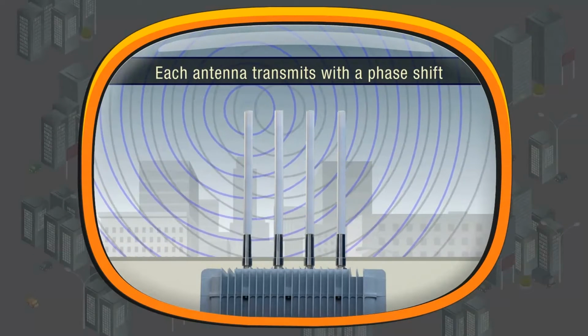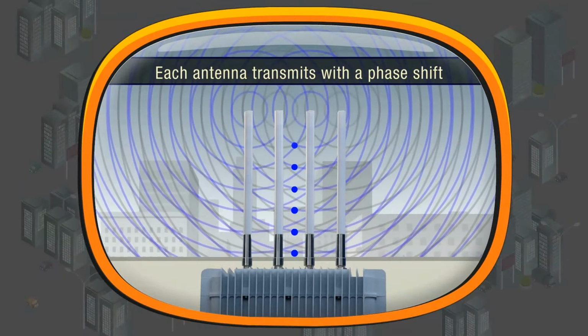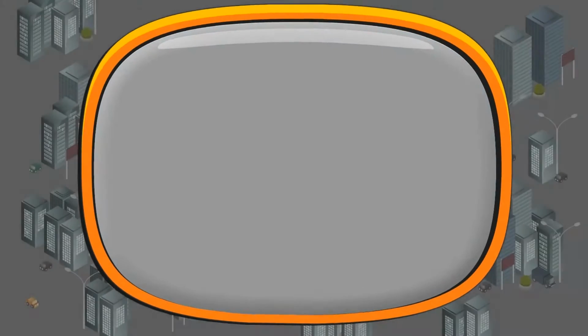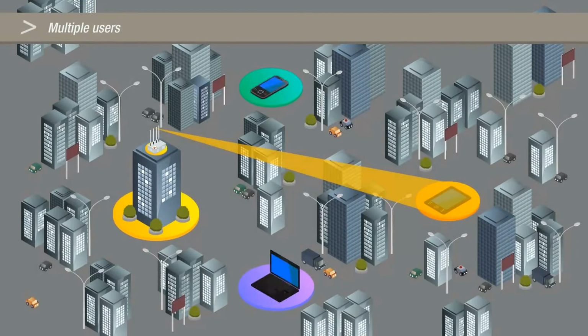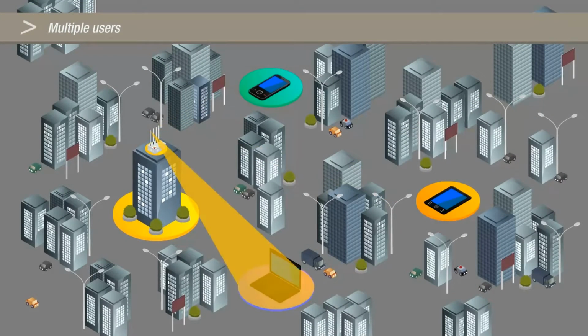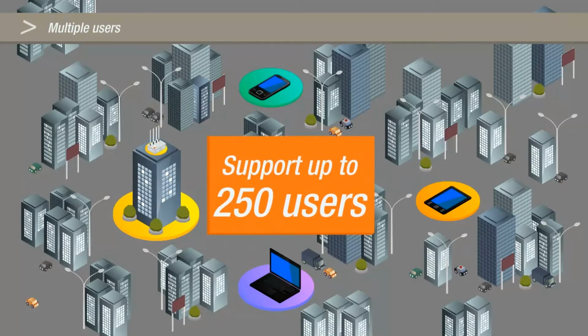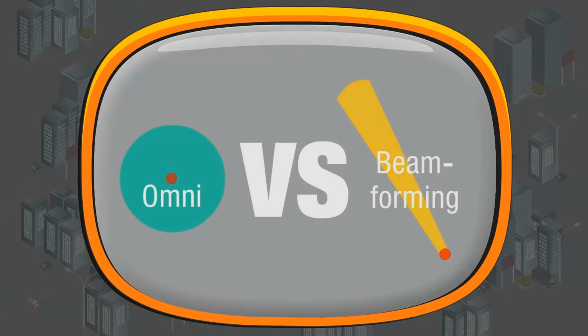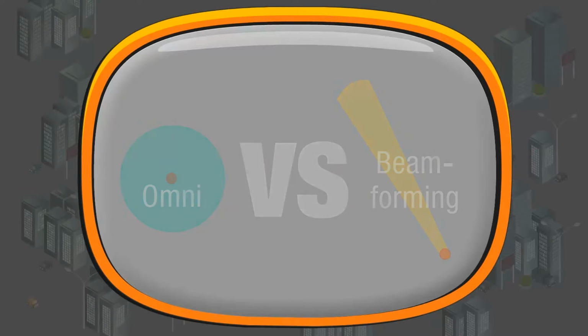Each antenna element transmits the Wi-Fi signal at a different phase shift. The beam forms in the direction where the signals combine, steering the signal in the desired direction. When interacting with multiple users, the GoBeam access point quickly steers the signal between up to 250 clients. When compared with Omni Wi-Fi access points, beamforming access points deliver a number of key benefits in outdoor Wi-Fi deployments.